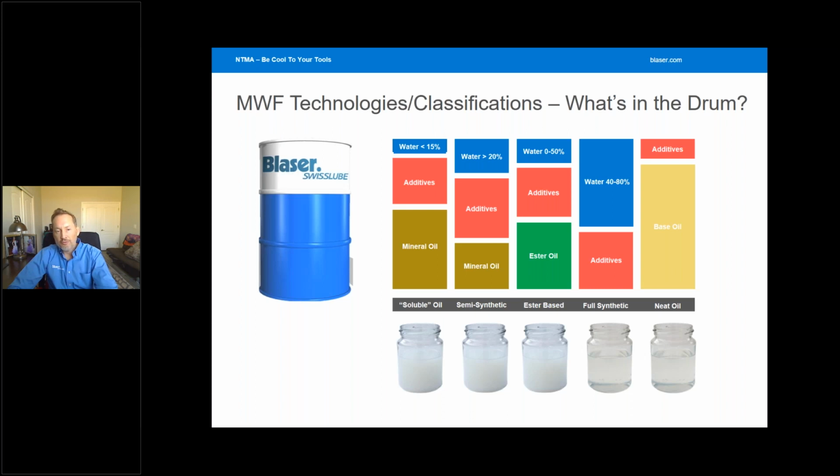There are rather simple formulas out there, maybe less than 10 ingredients. Then there's very complicated formulas, typically in the semi-synthetic range, that have maybe over 20 ingredients in that metalworking fluid. And that varies a lot here in the semi-synthetics. The mineral oil content can be as low as 3 or 5%, or as high as 25, 30%. So it really varies greatly.